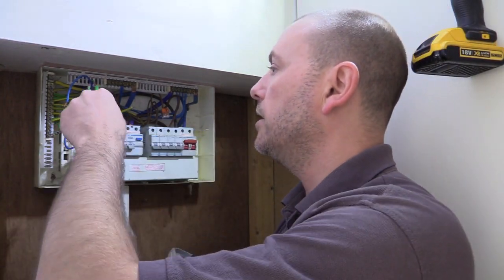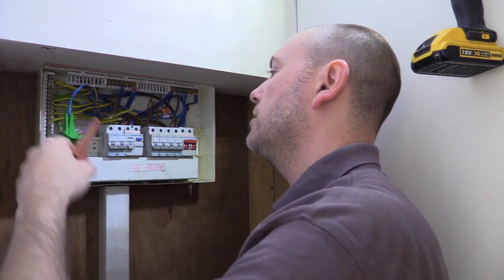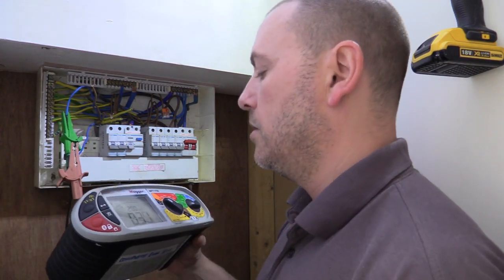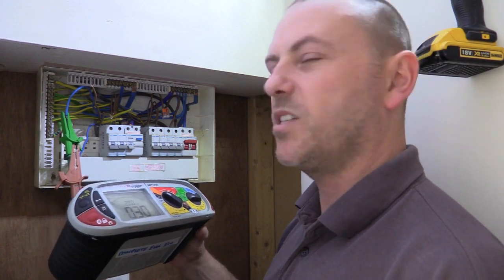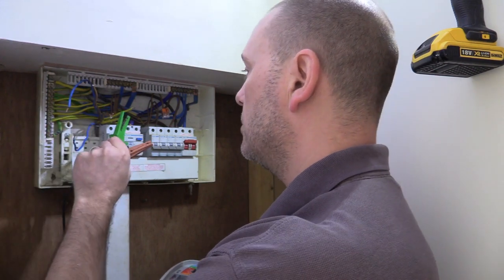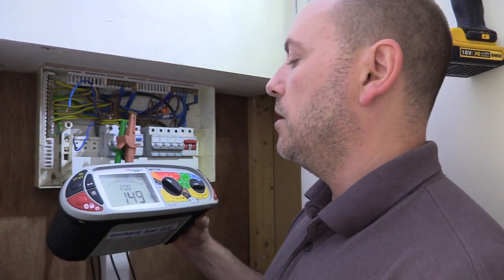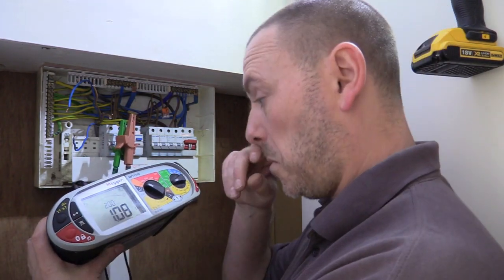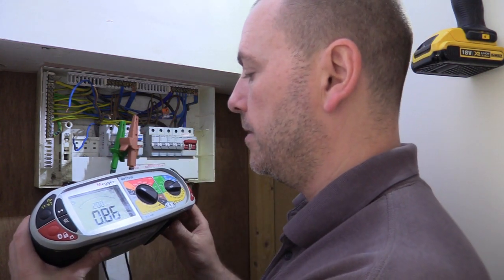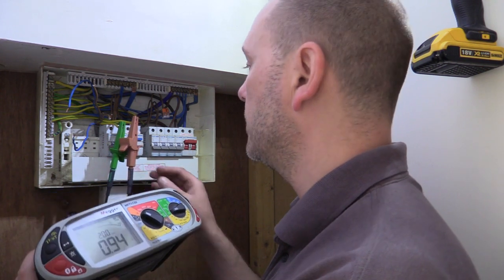0.28. Okay, same again but on the neutrals. Make sure they're not touching, obviously. And then we're getting 0.3, so about the same, which is good. Now CPC, it's a smaller cable, so we're expecting this to be a bit higher. All over the place, that one. Let's just let it settle down. 0.93. Okay.